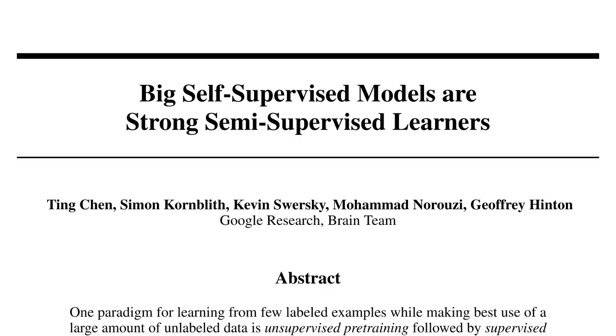Hi there. Today we'll look at Big Self-Supervised Models are Strong Semi-Supervised Learners by Ting Chen, Simon Kornblith, Kevin Swersky, Mohammad Norouzi, and Geoffrey Hinton of Google Brain.